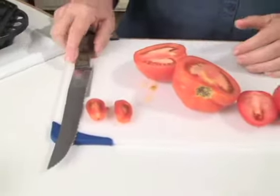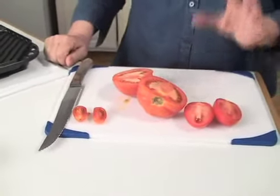Now, some people don't like the seeds, but I want to tell you that most of the vitamin C that's in a tomato is in the little gel that's around the seeds. So when you seed a tomato, you're actually throwing away the vitamin C. So that's just something for you to know while you're making your decisions.